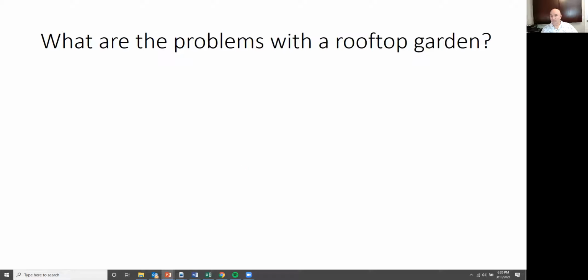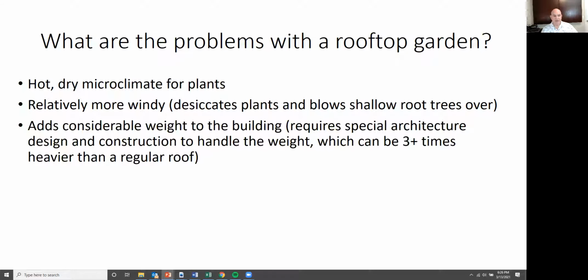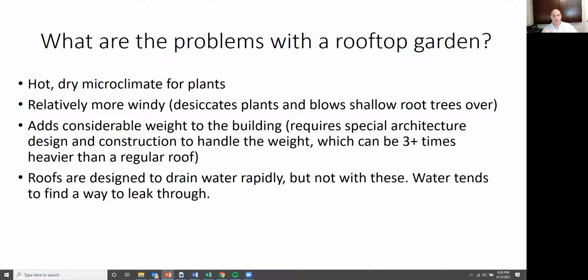What are the problems with a rooftop garden? It's very hot, tends to be a dry microclimate for plants. Even in humid environments, it is more dry because of increased wind. That's a problem. It can desiccate the plants. It can blow shallow rooted trees over, etc. It adds considerable weight to the building, as I said before. It requires special architecture, design, and construction to handle that kind of weight. It can be 3+ times heavier than a regular roof. So that's no small amount of weight.